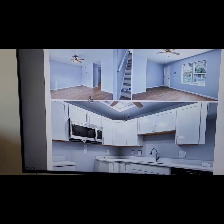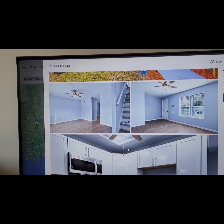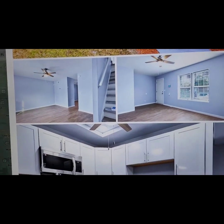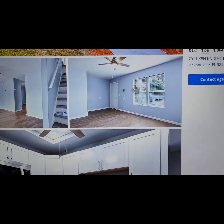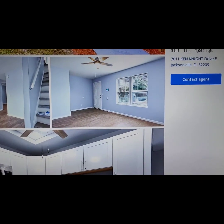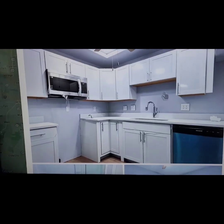This must be the front room, entrance room. Nice room. Move my chair up. It's the stairs going upstairs. Them stairs look a little small. Oh, I believe the picture was cut off there. All right, there's another angle of the front door in the same room. Floors look brand new. Here's the kitchen.